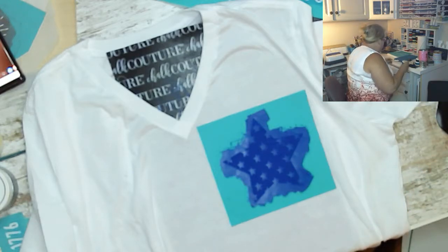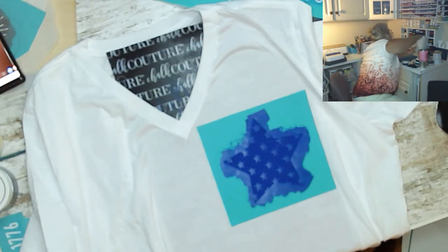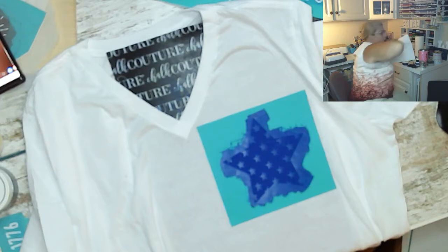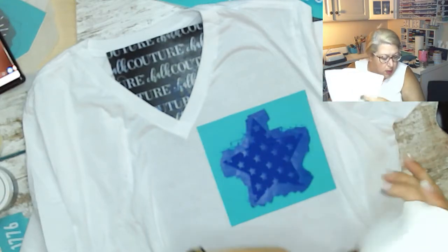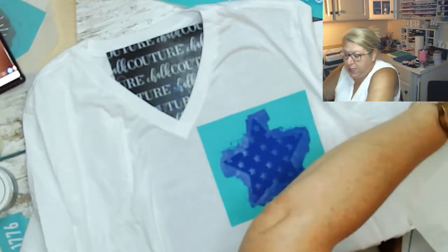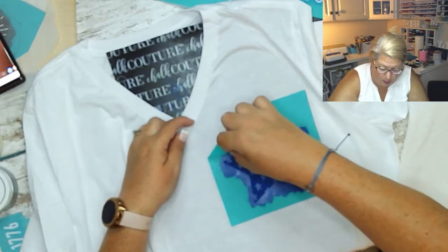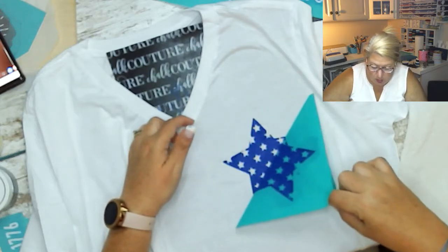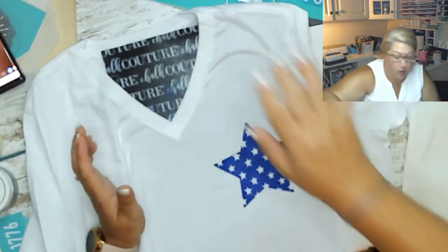I didn't get my tray out. What was wrong with me? All right. So we have the star inked here. We're going to pull this up. How cute is that? We're going to put that off to the side so we can dry this.